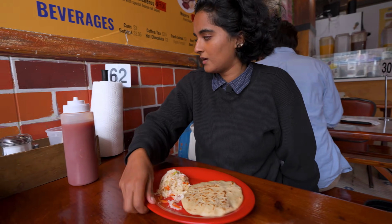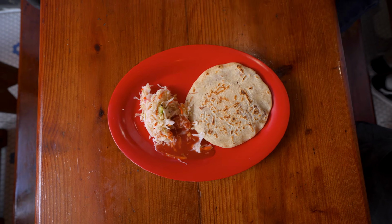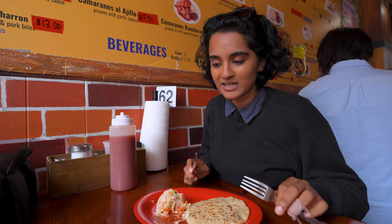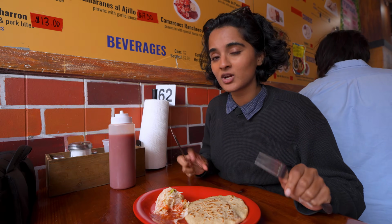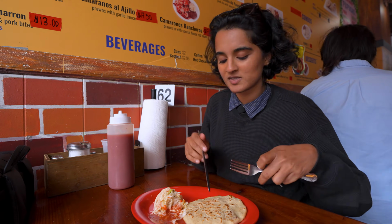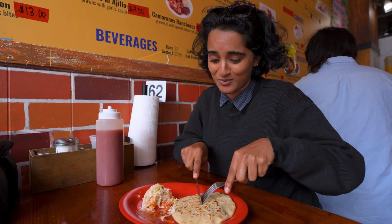Okay, we're at our second to last stop and we're getting pupusas, which are the national dish of El Salvador. And I'll be honest, sometimes I don't know the difference between pupusas and arepas. From what I know, arepas are specific to Venezuela and Colombia and they're made from a pre-cooked corn flour, but pupusas are not. I think arepas are more on the harder side and pupusas are a little bit softer. If someone knows the actual answer and wants to correct me, that would be great.